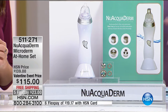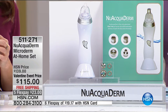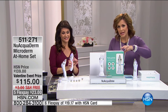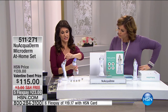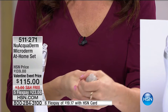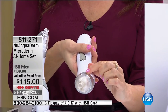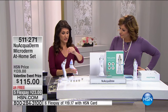We want to show you the suction here too, Amy, because this is really important. I said a lot of at-home tools, they weaken them. It's like they don't want us to have the same power and strength. With NuAcquaderm, it's not weak. It is not a watered-down unit. Definitely not. Incredible suction. You can see right here, and I have to make sure, I did this today, that this is on very tight and lined up correctly. You'll get your instructions, because otherwise we will lose the suction. Exactly. So we want to do that first.